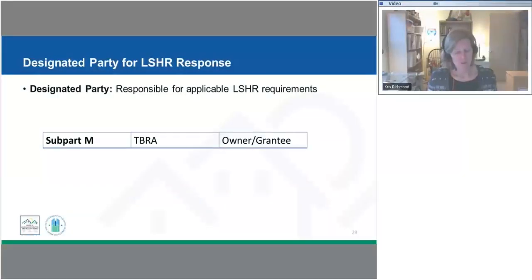All right. So the Lead Safe Housing Rule also uses the term designated party. You hear this a lot more when we get into talking about the environmental intervention blood lead level children, but the designated party identifies the person or entity that's responsible for responding to all Lead Safe Housing Rule requirements for a particular housing property or unit. So for Subpart M, the designated party could be the owner, or it could be the grantee. When we're dealing with housing choice vouchers, that grantee could also be the public housing authority. It just depends on what the step is and what needs to happen as to who is paying for what. We do have a slide in a couple minutes that provides that breakdown a little better for you.